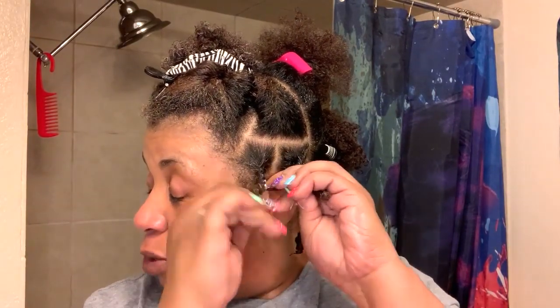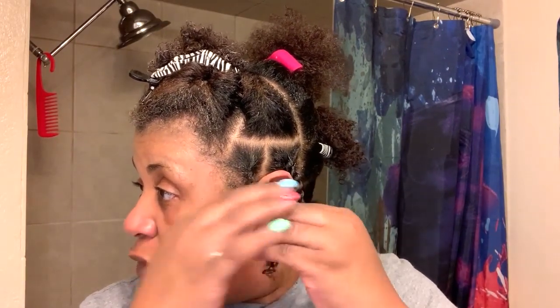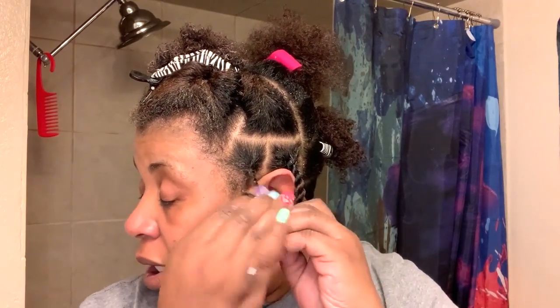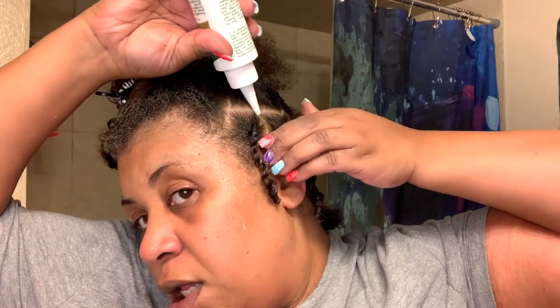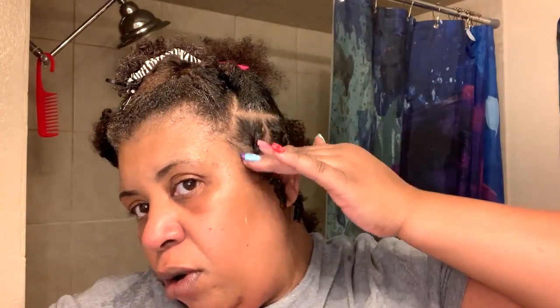These are not mini twists. No. My head is too big for it. I did it when my hair was shorter, and I'll probably do it again, but not at this date and time. I'm about to watch me some Netflix. So I got my first two healthy twists in. At this point, you can go in with your oil on your scalp just in case you want to add some extra oil.